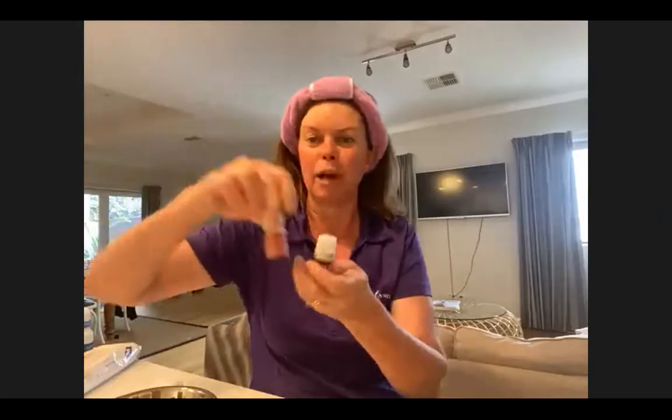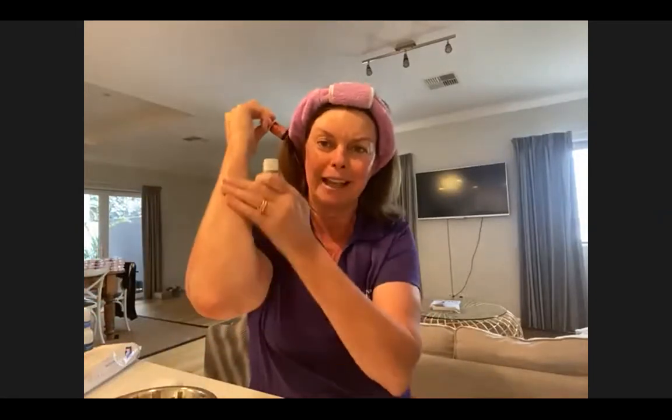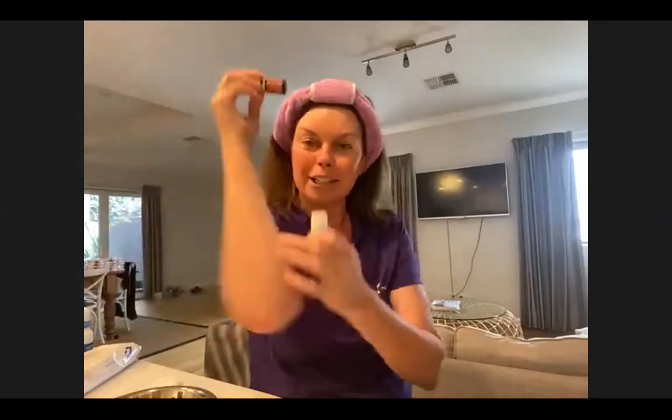I had a little accident with some rose bushes, so my arm's been enjoying that on a little mark. Well, it's only a little mark now, but it was pretty horrific not so long ago. And this one lives on my bathroom bench, so I remember to add it to everything. And my serum sits on my bedside table, so if I've hopped into bed and forgotten, I can use it there as well.